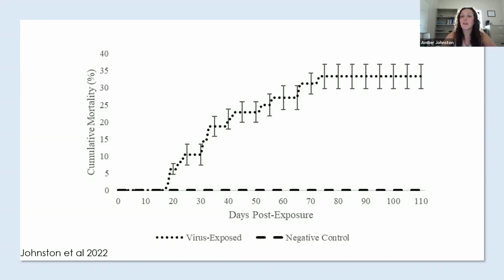So now what I'm showing you here is the cumulative percent mortality on the y-axis as a function of days post-exposure on the x-axis. And I'd first like to highlight that at no point during this nearly 4-month-long experiment did we see a mortality in any of our negative control replicates. In contrast, across the 6 replicates of virus-exposed fish, cumulative percent mortality reached near 35%, which when considered in the context of hatchery rearing, the possibility of losing over 1/3 of fish reared is pretty problematic.